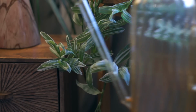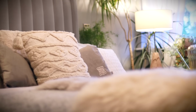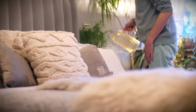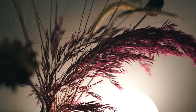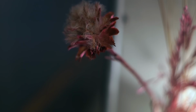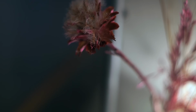Of course, the obsession with houseplants continues in here too, and I have a little family of them hanging out by the windows. I find it very relaxing to have a slice of nature in the bedroom. I try to keep the bedside tables quite clear, so just a pen and notepad on one, and on the other a display of dried grasses that I grew in the garden and then mixed in with some faux botanicals to make an interesting display that doesn't require any maintenance.